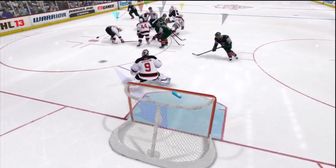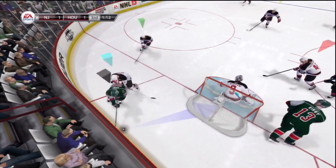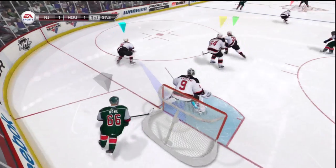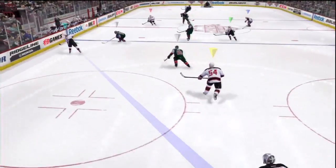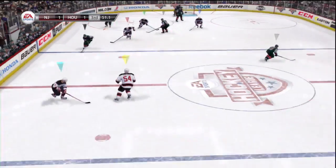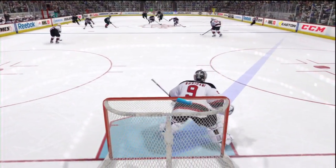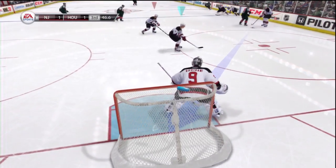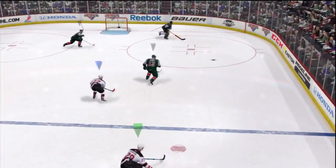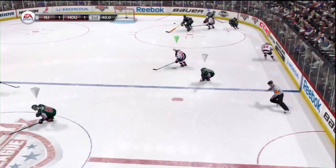That puck was up for grabs. He's got it. That is a shot that's going to be repeated. I guarantee you'll see it on the NHL Network. This one almost over. Will we have a game-deciding play yet? Pokes it away. This one's going to be played by the goaltender in his own end.